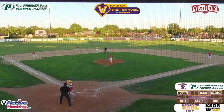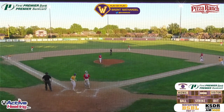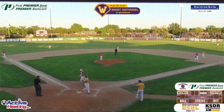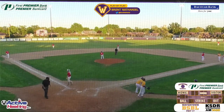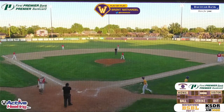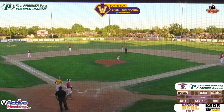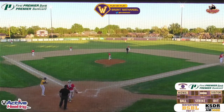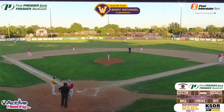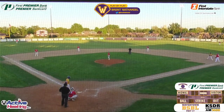2-0. A grounder fair down the third base line. That's going to score 1. That's going to score 2. Hesh with a 2 RBI single, 11-0 Watertown as they continue to pour it on here in this 11-run second inning. 9, 10, 11, 12, 13, 14. This will be the 15th batter of this inning as we go back to the top of the order.